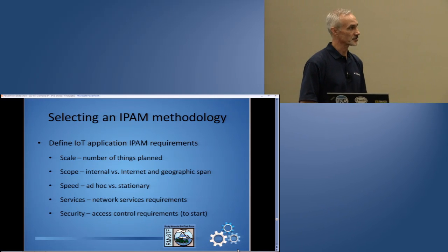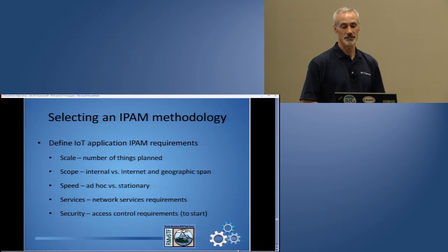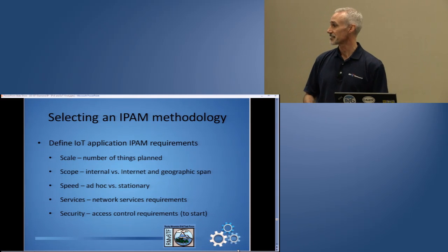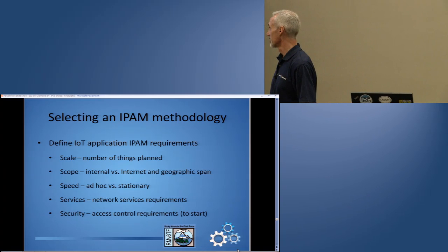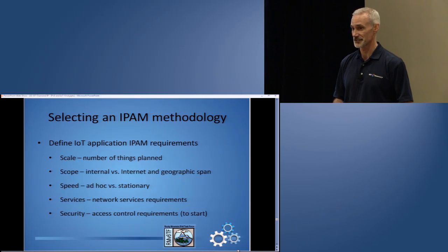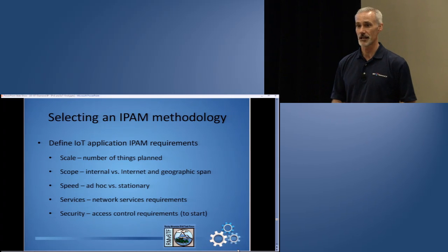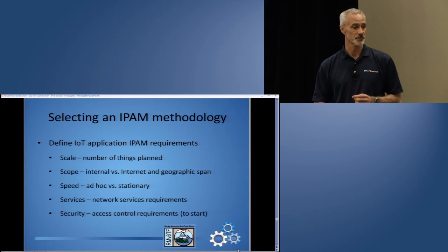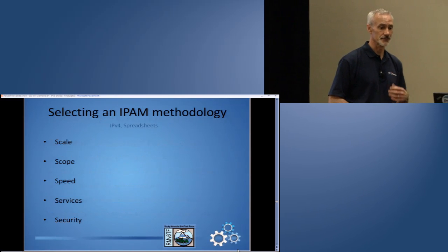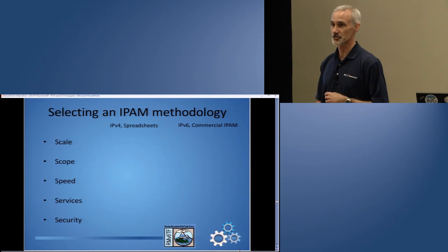So we have scale in terms of the number of things, scope, internal versus external, local, global, et cetera. Speed in terms of the agility factor that I talked about. Services, do you require the deployment of network services in support of the things for initialization or for general operations? And then finally, security, access control. Security is obviously a large area, but with respect to our IP address assignment, we'll talk about it with respect to your allocation strategy, but also the individual assignment and access control.